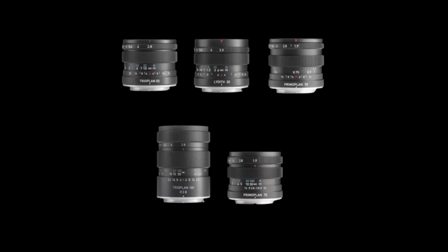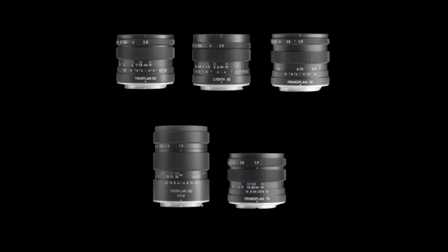Exactly. All right. Meyer Optik Görlitz lenses will be available for the Nikon Z-mount. So we're starting to see a plethora of third-party brands bringing out Z-mount lenses. It's happening, and we're happy about that. In their latest press release, Meyer Optik Görlitz confirmed that their lenses will be available also for the Z-mount.